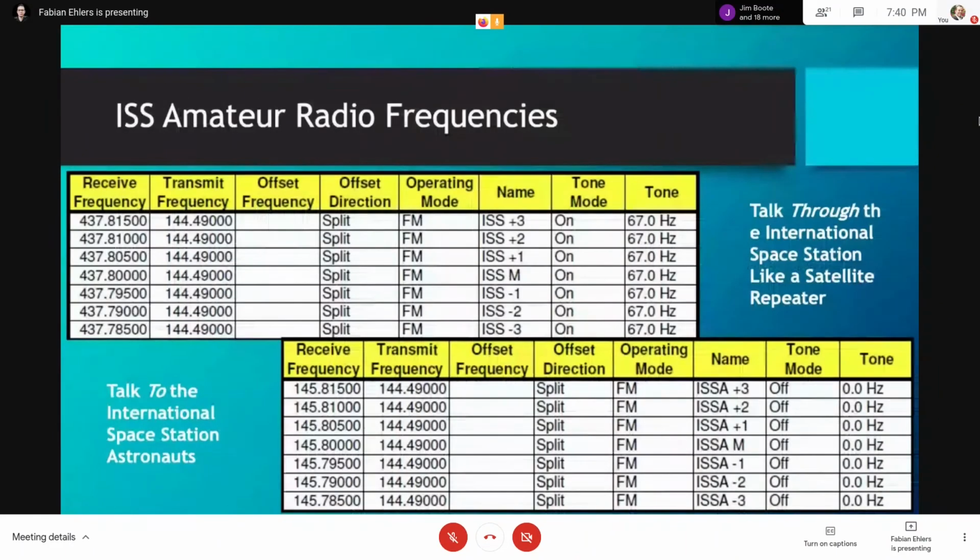Visualizing this in the frequencies. If we look at the top panel, that's the ability of talking through the International Space Station like a satellite repeater. So whenever we're transmitting, we want to transmit on this 144.490, let's say. As the ISS comes up from the horizon, we want to be listening at 437.815, and then we want to start dialing down in little increments.